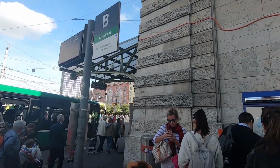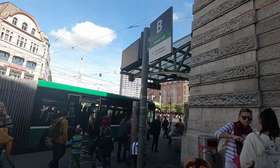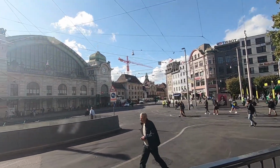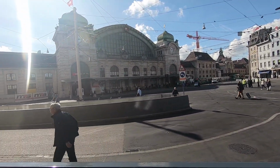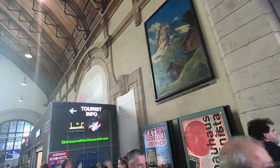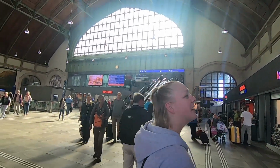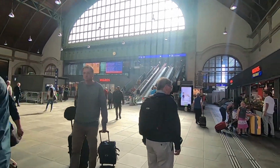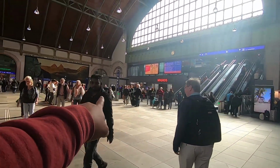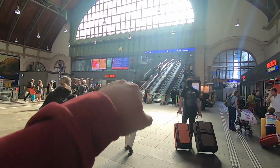Now, if you do need to buy a ticket, there is a ticket machine just here. However, me and Hayley have bought our tickets in advance. Okay, this is the train station. Like I said before, we are going to grab something to eat first. However, there are ticket machines just here, and a cash machine there. You go up the escalator and that's where our train is waiting for us.